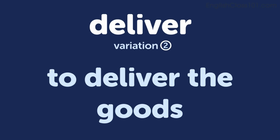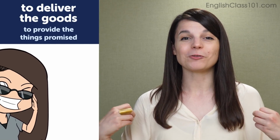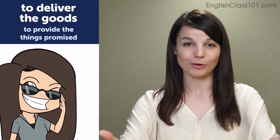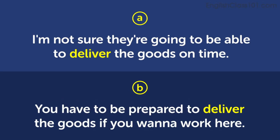Let's go on to the second variation for this verb, which is to deliver the goods. To deliver the goods. This is a very informal and very casual expression that means to give the things that have been promised. Examples. I'm not sure they're going to be able to deliver the goods on time. You have to be prepared to deliver the goods if you want to work here.